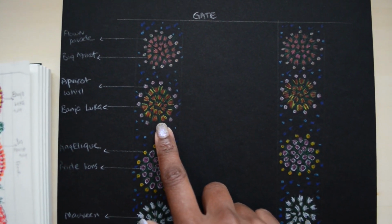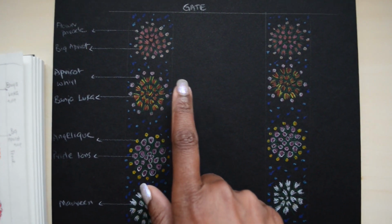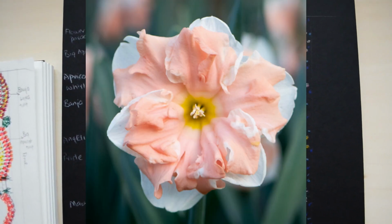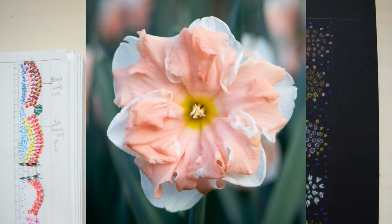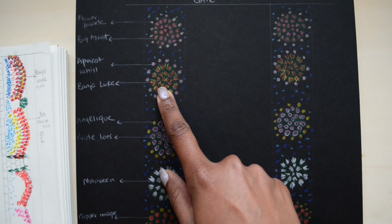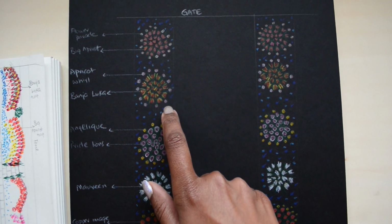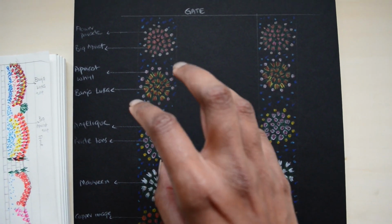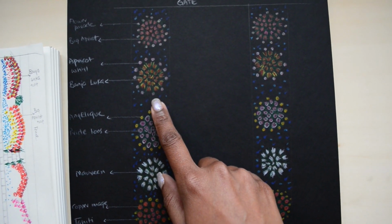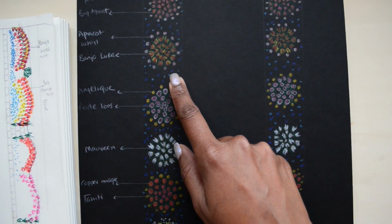And then I have Banya Luca with apricot whorl. So yellow and red flowers, and apricot whorl is, I think, orange. Is it orange? Apricot whorl, I know it's a single flower. Oh yeah, these are the single daffodils, but they have a giant cup in the center, and I think the center is kind of a peachish color, and they're late bloomers.